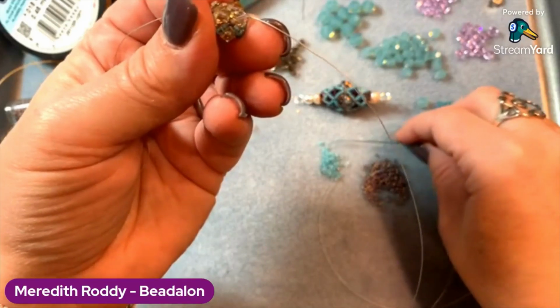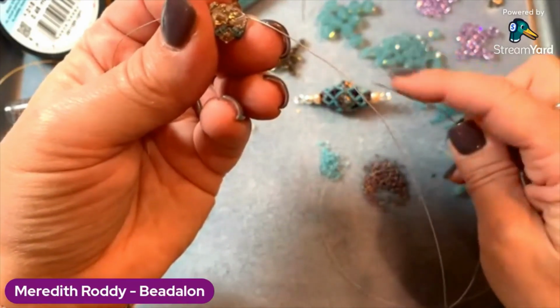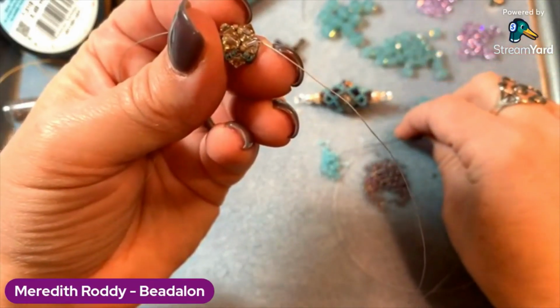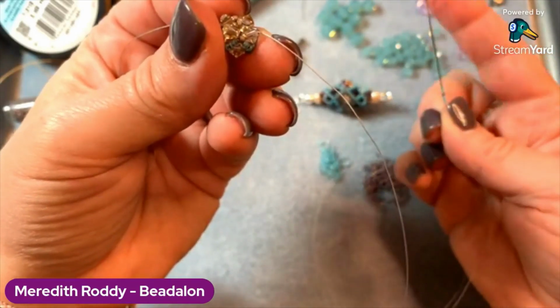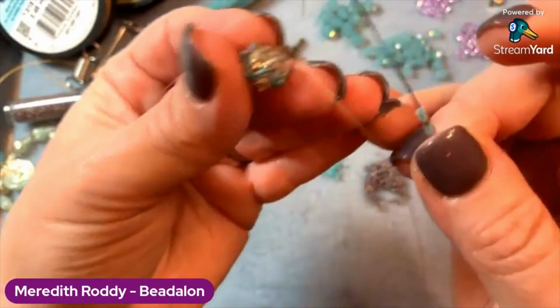I just got into it when the pandemic started, so I was like, oh well, this is a good time to learn a new technique. So that's when I got into it. And someone had said, oh, if you like brick stitch, then you can totally cross stitch. So I went for it. That's awesome.